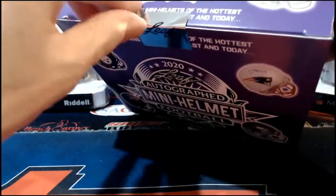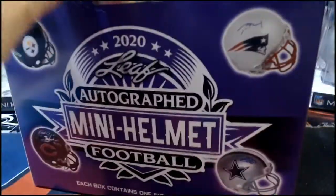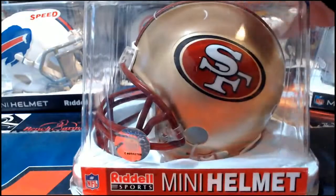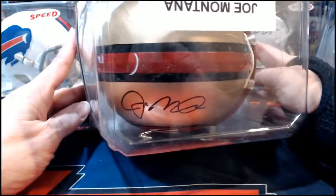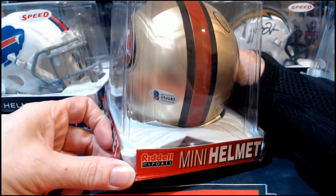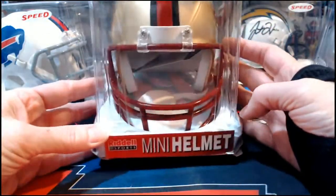That's so bizarre. And whoever had a hold of the heat gun or whatever they use to shrink that wrap or however it works, they messed that one up. But what's inside is worth it. Woohoo! Because it's Joe Montana for the 49ers. How about that, Joe Montana, and a Beckett authenticated sticker. And our paper's in there. It's kind of stuck, but you can see it in there.